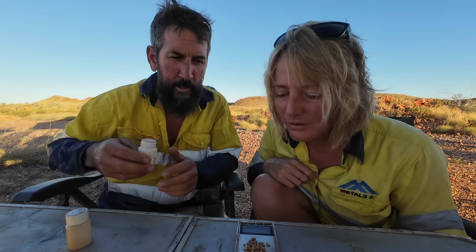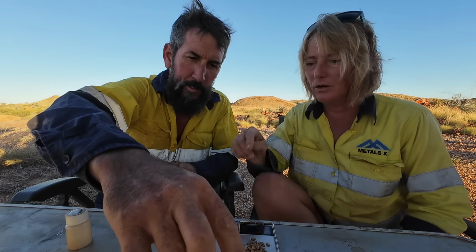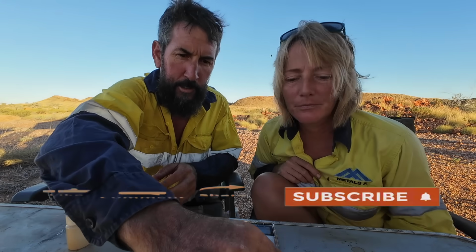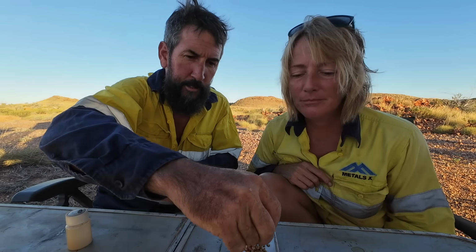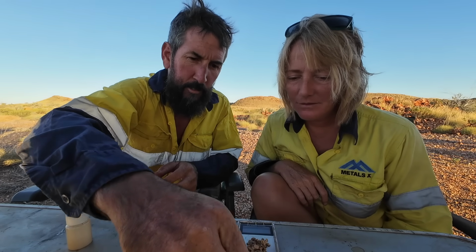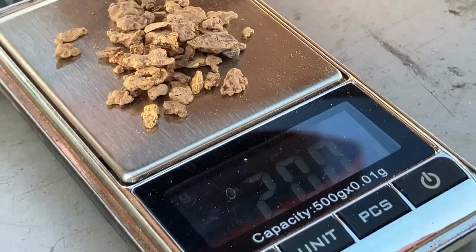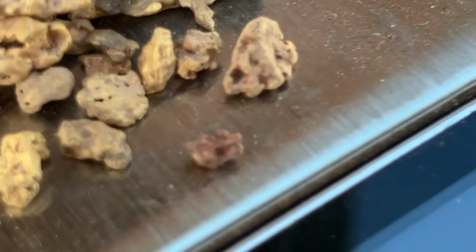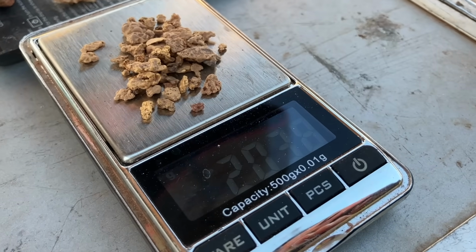So hang on, we've got 13.9 with this one. Definitely 14 grams. Oh, and that one. Probably half an ounce just here. And that's a specie as well, isn't it? Yes. So the rest can go on. So we've definitely got over half a, yeah. Chuck it on. 17. Plenty of little ones. 20. Is that gold? Yeah, it is. Might be another little specie. So I think that's 20 grams.